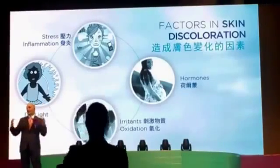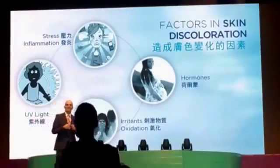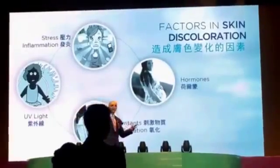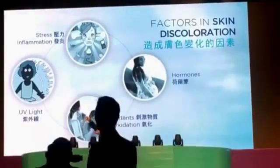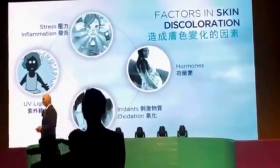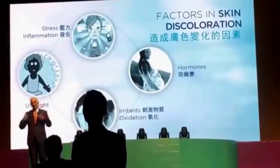However, over time, the skin doesn't get darker evenly, and it doesn't have a normal even tone to the skin color. It changes and it gets blotchiness. And this blotchiness is what makes us look aged and old. So the idea is to prevent it and correct it.